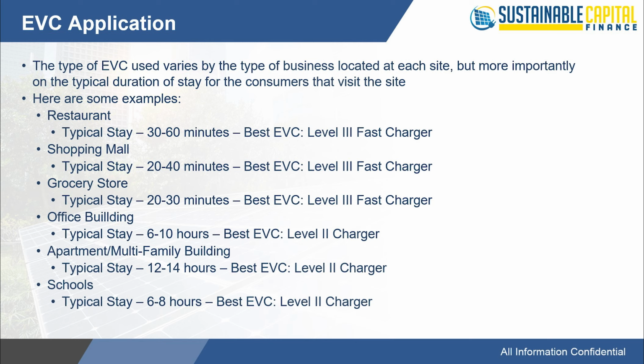And there are other sites you could think of, like gyms and car dealerships tend to be good ones. For level 2 chargers, you need customers to stay there for a minimum of several hours to get any sort of reasonable amount of charge. So for level 2 chargers, some good locations might be office buildings, multifamily and apartment buildings, and schools. In all of these applications, you've got a customer typically spending a minimum of 6+ hours there, so the math tends to work out pretty well.